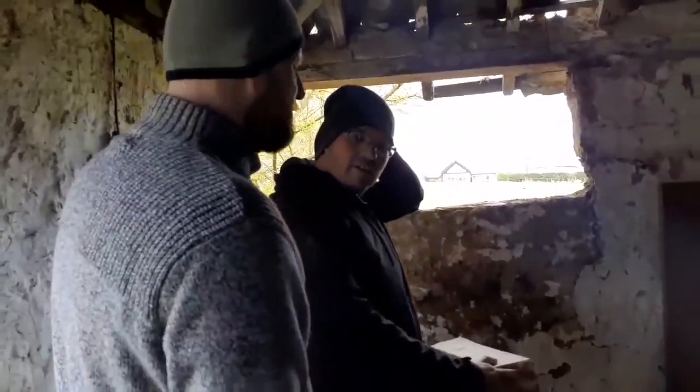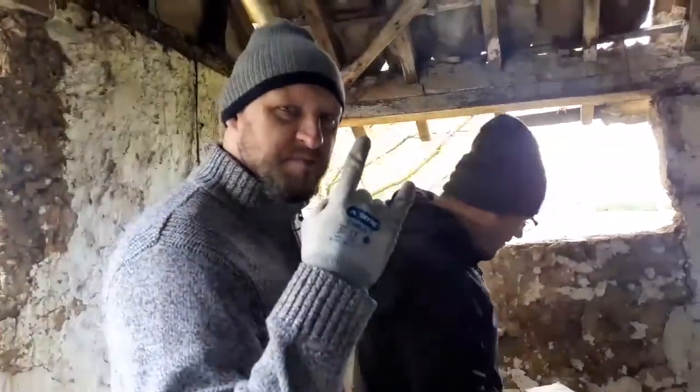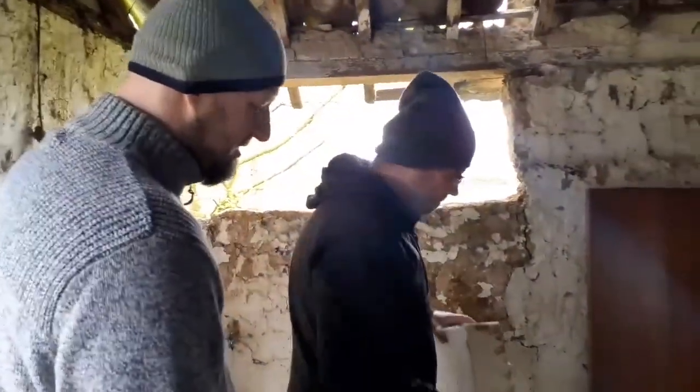It will fill all those holes and then we'll cut it off flush. It's not meant to hold the roof up in any way, shape or form.